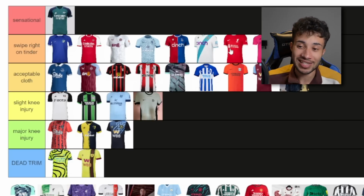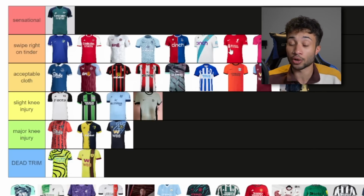Liverpool. My boys up next. Now, I've already talked about the home kit in the Elite Kits video. I said I liked that at the time. I know from an outside perspective, it's really bland. It's just red. The actual red color itself is sick, and it just looks great on all of the players, basically.